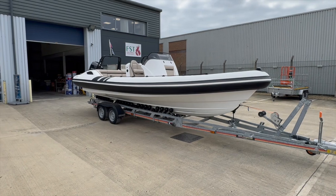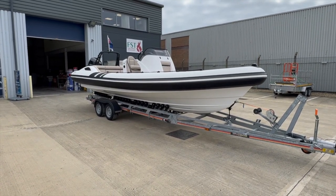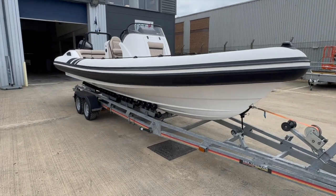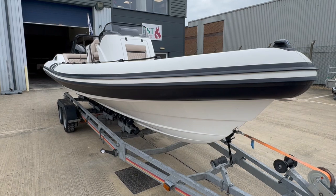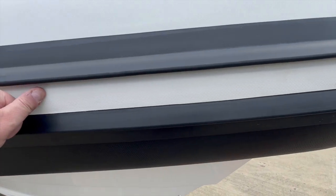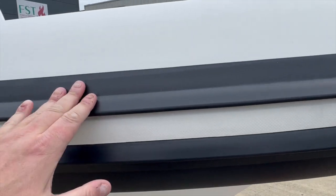So as mentioned, here we have this lovely 2024 model year new Cobra Nautique 7.7 metre RIB. We're just going to have a walk around the outside first of all before we go inside and look at all the features on the boat. As you can see, it's got the white hull with the black lower band on the tube, rubbing strake with the white carbon fibre effect inlay, upper rubbing strake, and then you've got the white carbon fibre effect tubes.